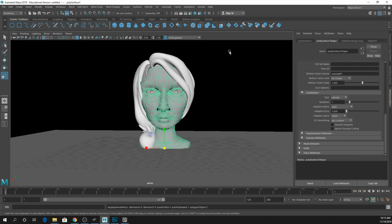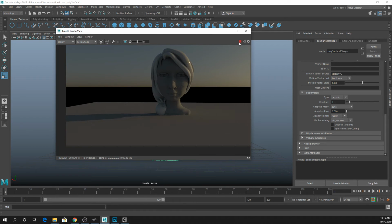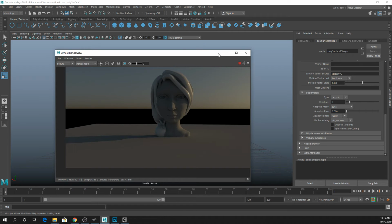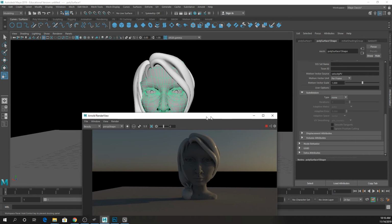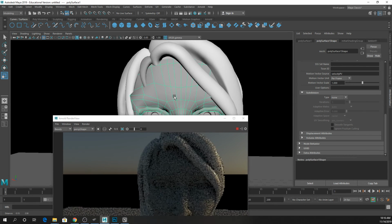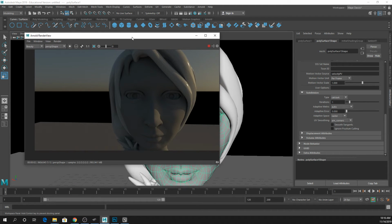So let me see. Oh, right, because that doesn't do anything. Hang on. All right, so you can maybe see that it's actually rendering this low poly. We can see the hair sort of clipping through here. If I set this to Catmull-Clark, it goes through and you can see it'll smooth that, but it's still a low poly model. So yeah, that's actually a fair point. I forget that exists sometimes.